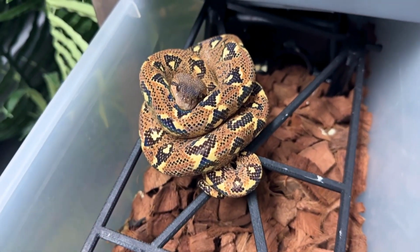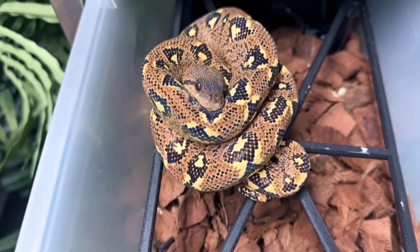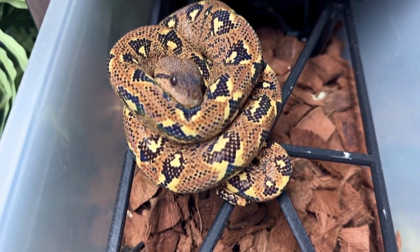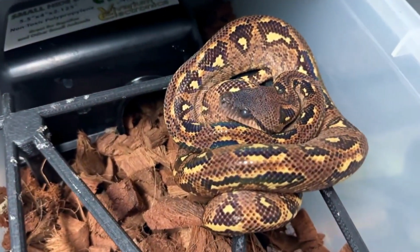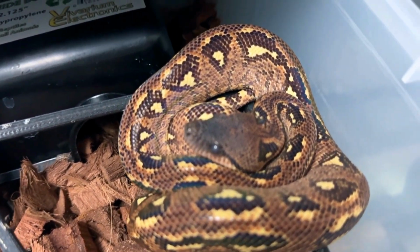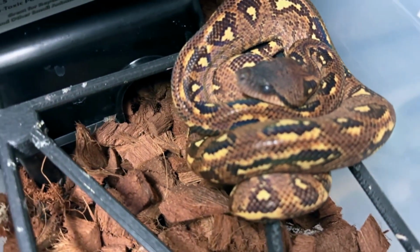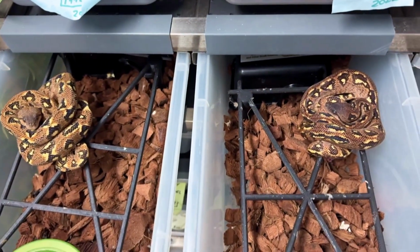This is really the warm room where the ball pythons are, but this is where most of my baby racks are. So he's been in there since he's a baby, along with his sister here, who's a lot darker than he is, but baby has a little more contrast. So, both doing really good, both eating really well. So I think we're going to be moving them.